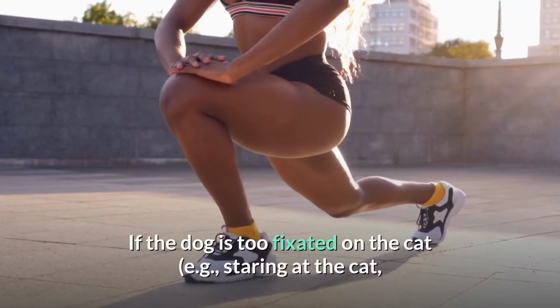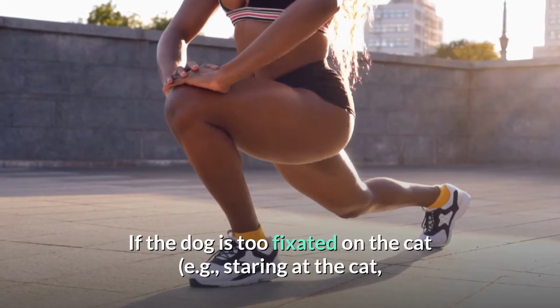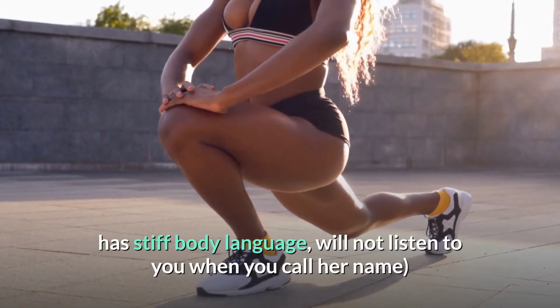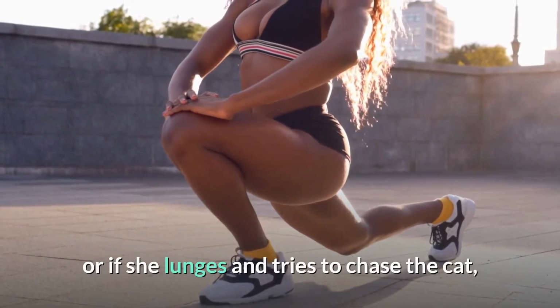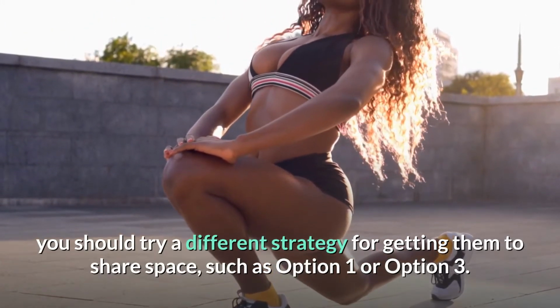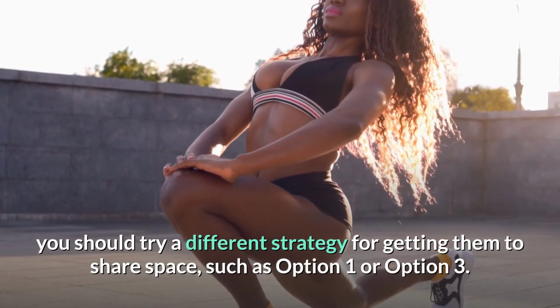If the dog is too fixated on the cat, e.g., staring at the cat, has stiff body language, will not listen to you when you call her name, or if she lunges and tries to chase the cat, you should try a different strategy for getting them to share space, such as option 1 or option 3.